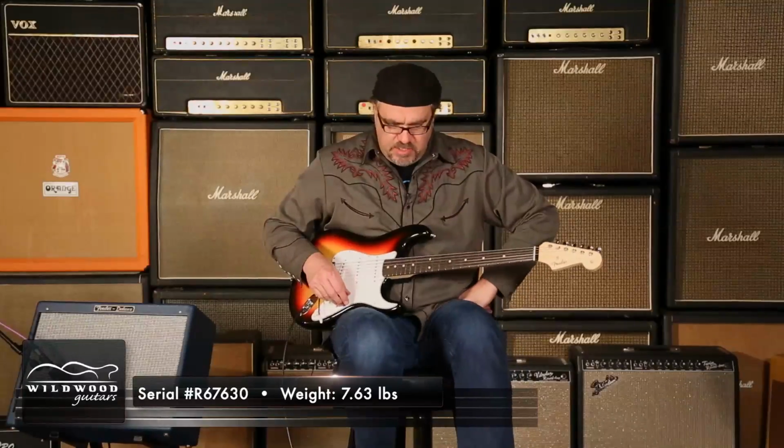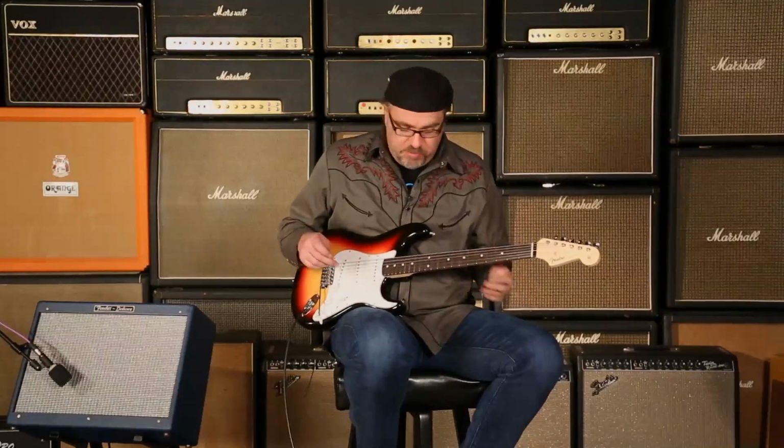You just heard the neck pickup by itself. Let's hear both pickups of the neck and middle persuasion and see what they have to say.